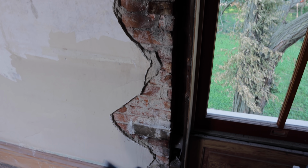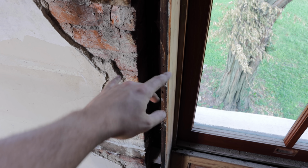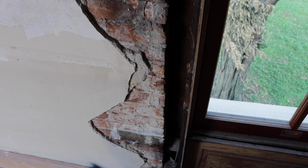Luckily, this huge chunk right here seemed to have been in pretty good shape. A little bit around the windows, but there's a lot of wood blocks in these areas, and the plaster likes to fail around these wood blocks, which every time I pull any of this molding away or the millwork, plaster always comes with it, and that's just kind of how it goes.